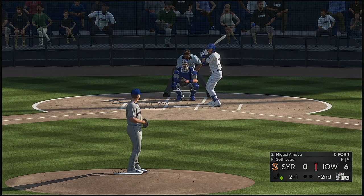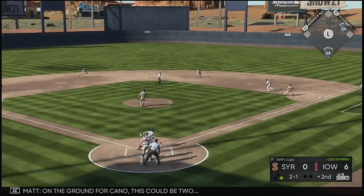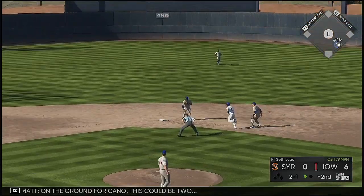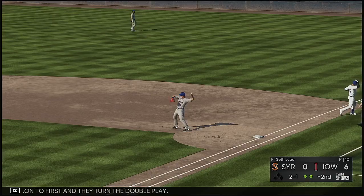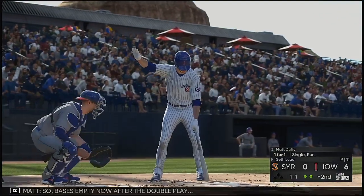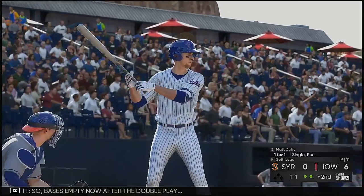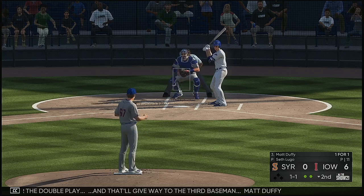The batter, the catcher, Miguel. Standing in now, Miguel Amaya. On the ground for Cano, this could be two. There's one. On to first, and they turn the double play. So bases are empty now after the double play. And that'll give way to the third baseman, Matt Duffy.